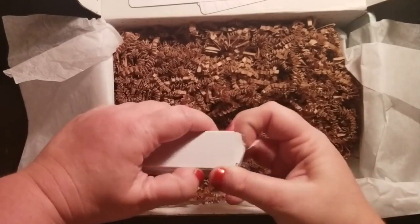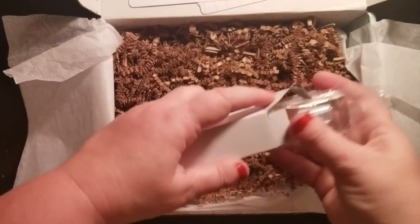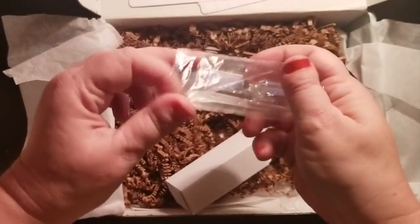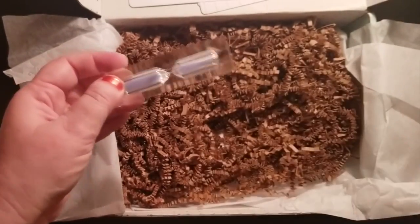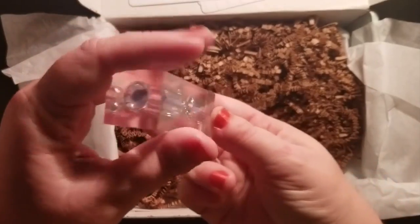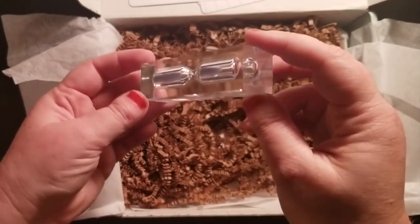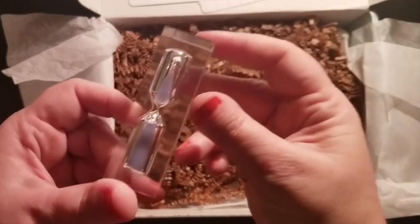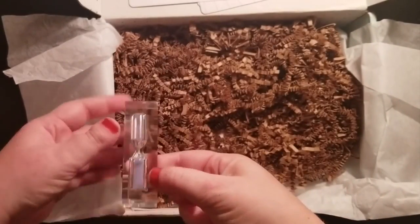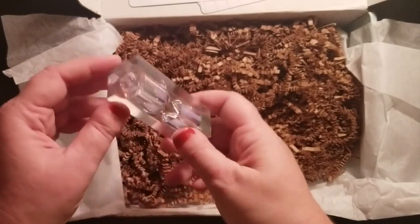Last up, we have a purple sand desk timer. So let's pull this out. Ooh, this is really nice. So this is a cube sand timer. It's got this really lovely kind of light purple sand inside of it, and it will make an excellent addition to my desk area. Really like this.